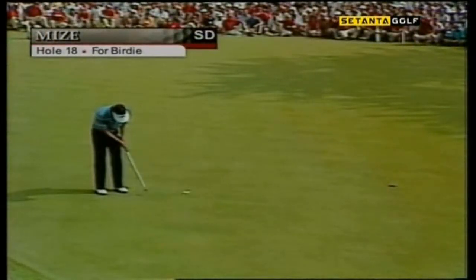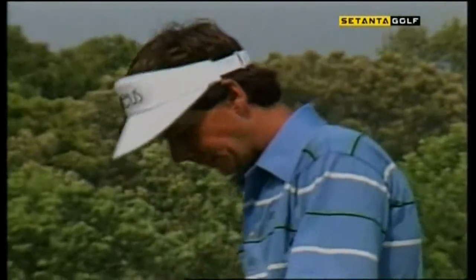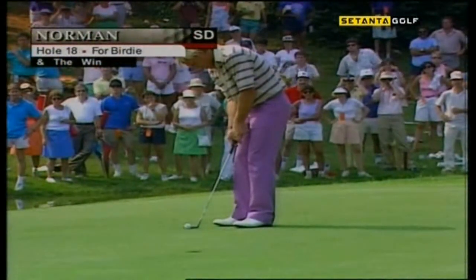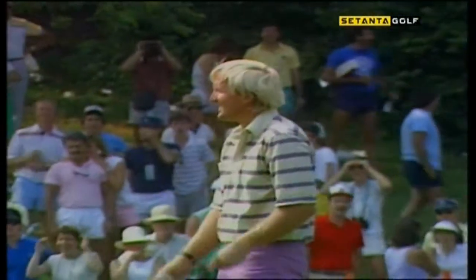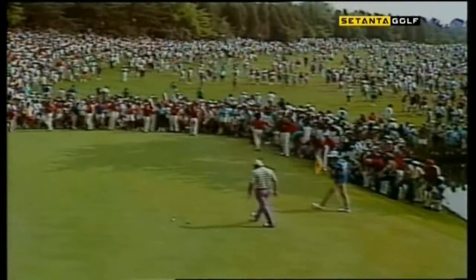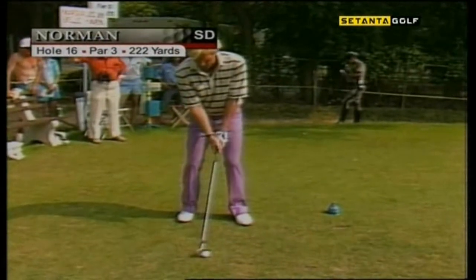A mad dash to the 18th green where Larry Mize has a 15-footer for birdie. It was a very similar putt to the one he had in regulation, and this too slips by on the right side. Greg Norman now has this putt for victory. So after three holes of sudden death, it's still locked up, and they go back to 16 for the second time. Actually, for the third time today. Norman on the tee to play first.